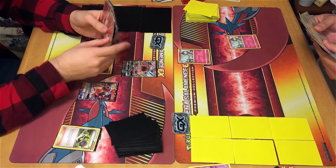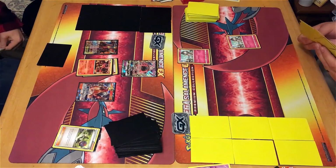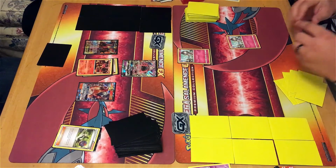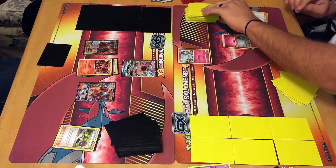So, Baby Volcanion goes on the board. There's the first Entei GX. Now, it was interesting that first turn, Mason actually could have Max Elixired there, chose not to. Maybe wanted to save it so he could put it on an Entei later. So that'll be interesting to see if that comes back to bite him later on or not. Yeah, that's what I was thinking. Definitely trying to conserve those resources.